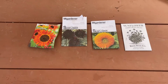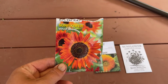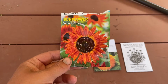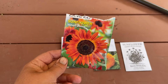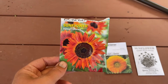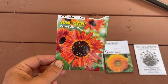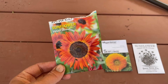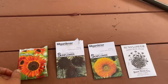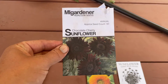I have 4 varieties planted. The first is Velvet Queen from Burpee. Gonna make a beautiful red sunflower. This was from the seeds that my friend Dorte gave to me. She was given quite a few of them for free, and she generously offered me some. And then I have 2 from M.I. Gardner. The first is the chocolate cherry.